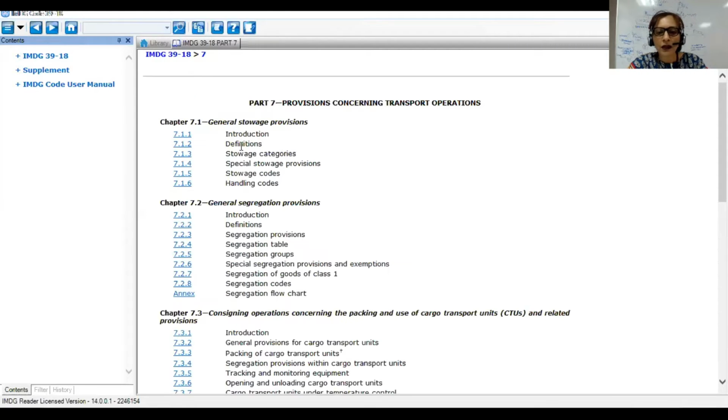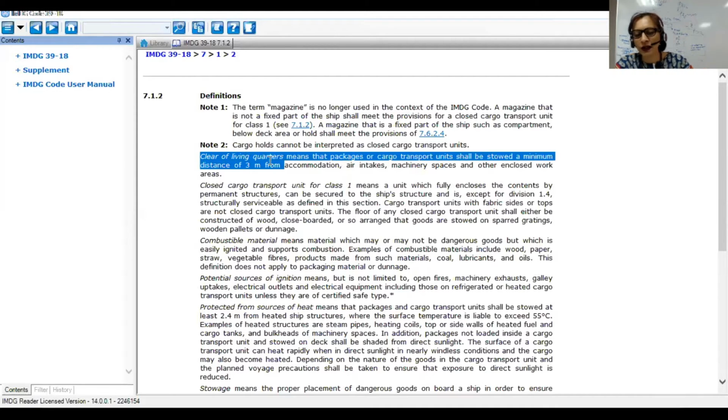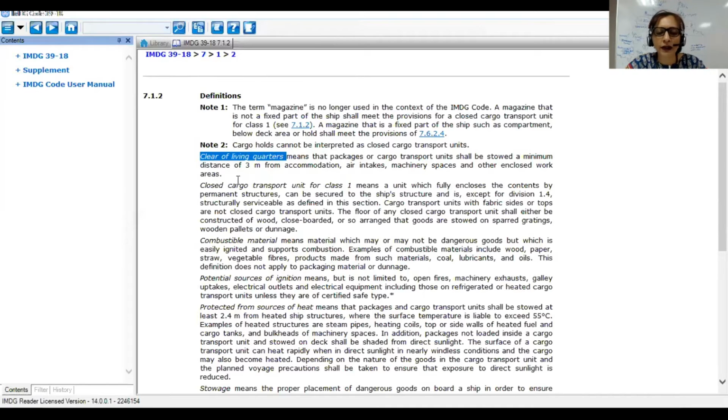All right. So there are some definitions in here that we need to go through, just so we understand certain things. Whenever we look at this part of the code book, we will come upon certain terminologies like clear of living quarters. Anything that comes with this is part of a handling or stowage code. Clear of living quarters means that the cargo transport unit has to be stored at least 3 meters away from the crew accommodation, any air intakes on board the ship, machinery spaces, and other enclosed work areas on board the vessel.